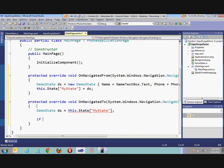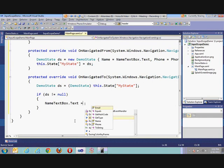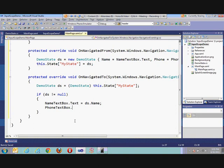Then we will write back into those three text boxes what we got out of state. Notice the squiggly lines here telling me I need to do a cast. So I'll just do it this way. I'll just cast to demo state. That will satisfy the compiler right there. Now, what will we do? We will reinitialize those three text boxes like this. The name is the property that I want. We do the same with the phone text box. That'll be ds.phone. And we'll need to do the same for the email text box. It'll be ds.email.